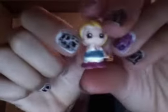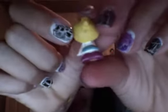Then I can offer these two as well. This is just a girl in a raincoat with the umbrella. It's not Red Riding Hood, and the S. And then this one. And there's a paint chipping right there.